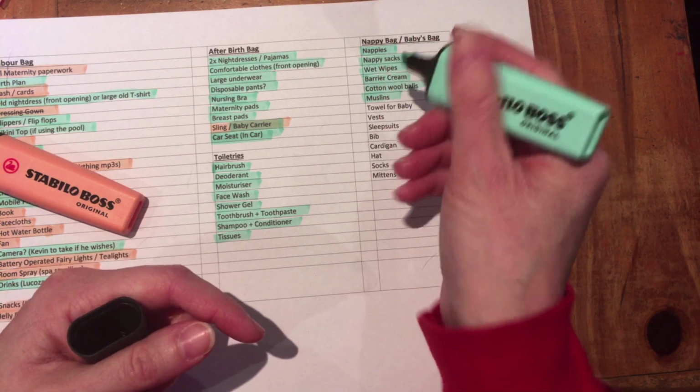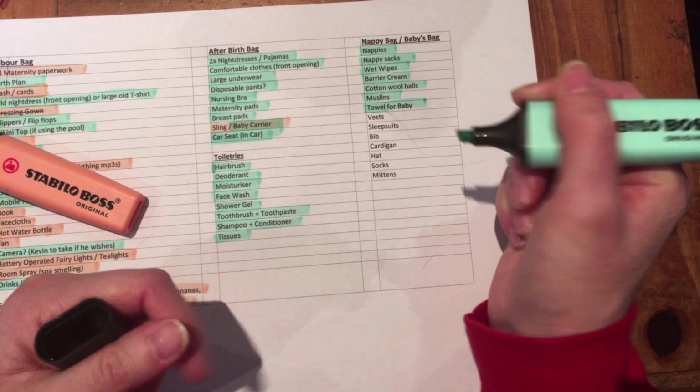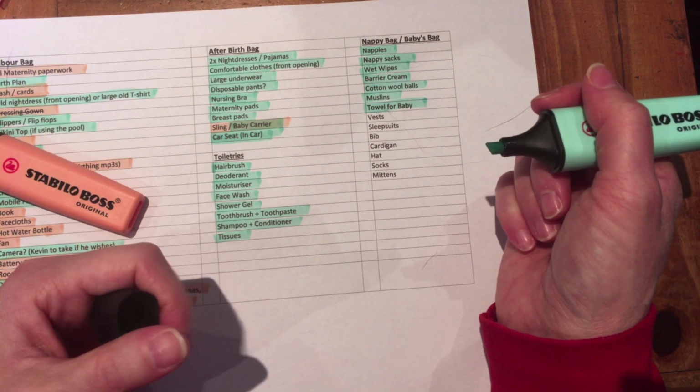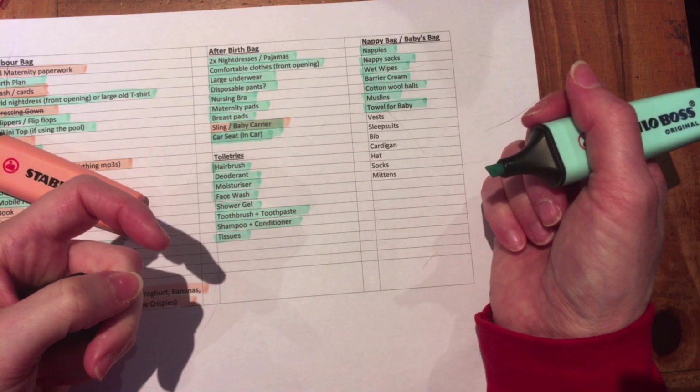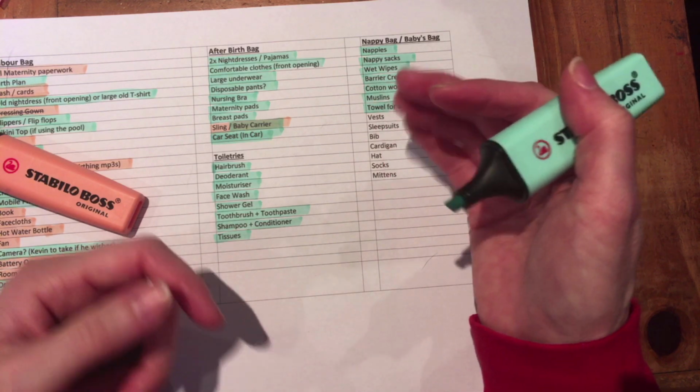It's useful to have a towel for baby because the hospital midwives helped me give baby a bath in the hospital before I went home, so that they could talk me through how to do it. You'll then want some outfits for your baby.